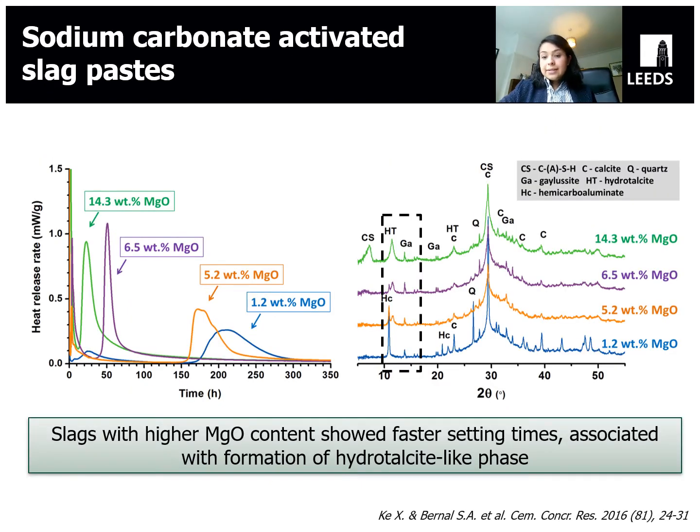So the findings of the interlink between the slag chemistry and the reaction products that are formed in these systems when we use sodium silicate inspire us to start looking at different alkali-activated slag systems. So in this case, I'm showing you some of the results of sodium carbonate activated slags. We use 4 different slags in this case with different magnesium contents, where we can see that the changes in slag chemistry have a strong influence in the kinetics of reaction of the material.